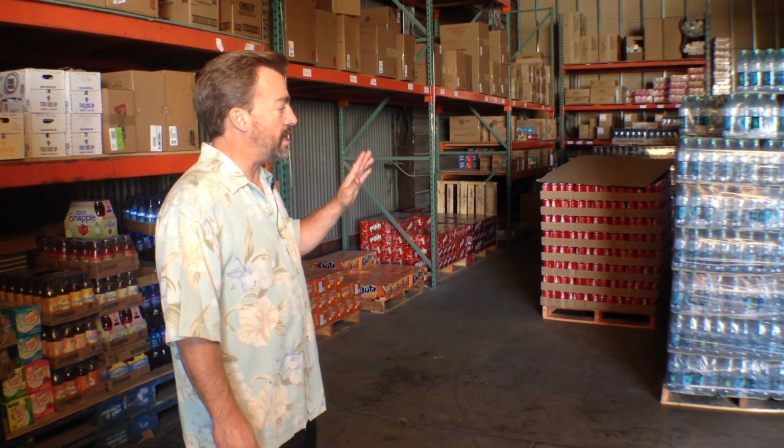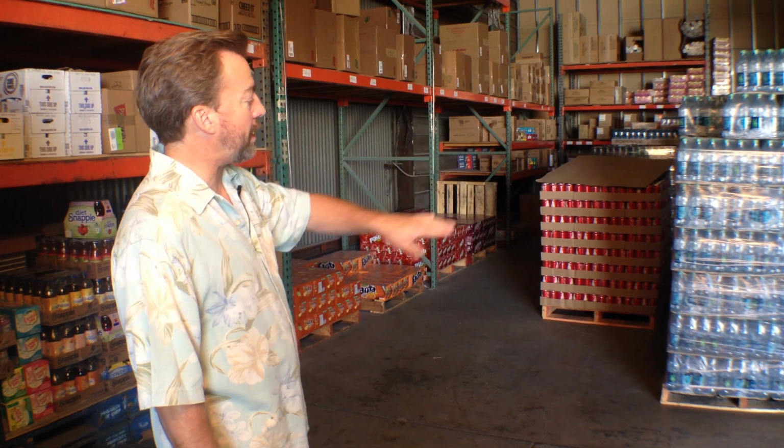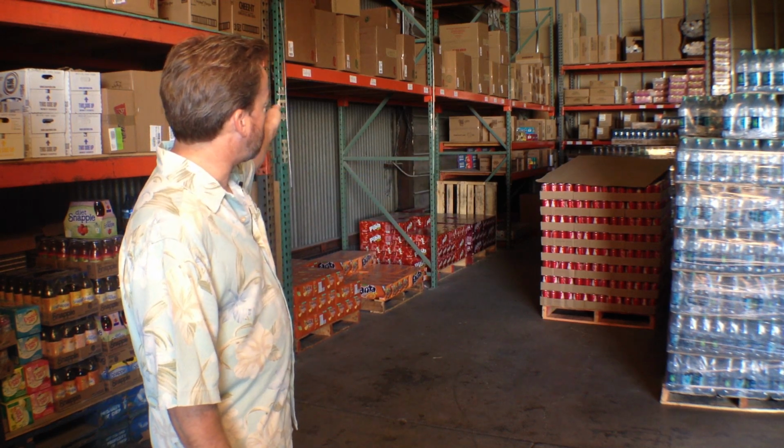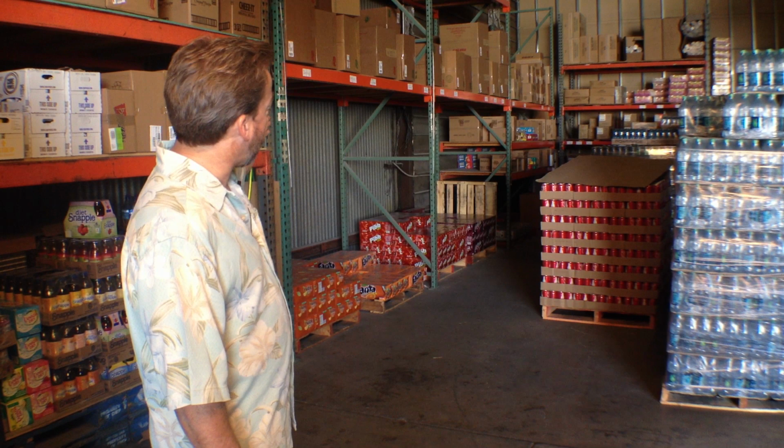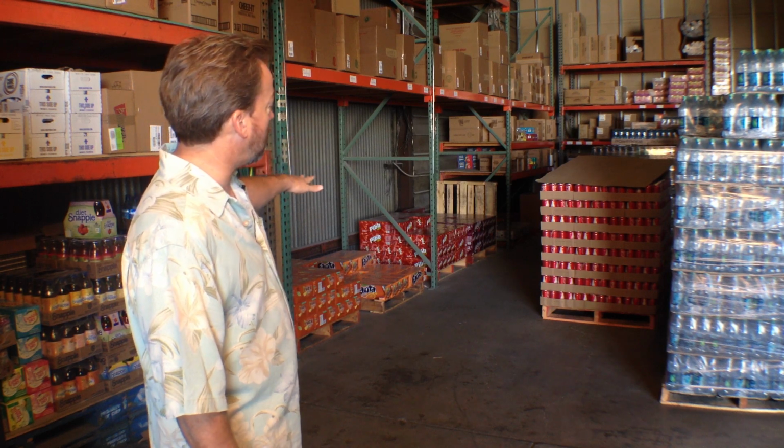Some of the things we've done in this warehouse is divide the product out so it's easy to get to. You see the pallets of beverages. The racks are set up to the left here so that your pallets of beverages can slide right in. Right now we're 2 days away from our next delivery, so we'll see we're very low on product.